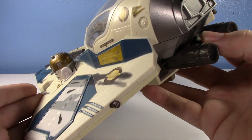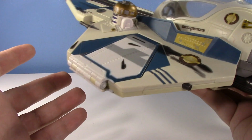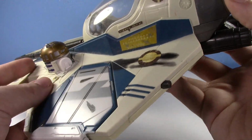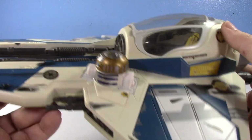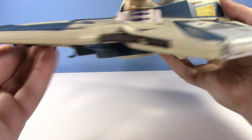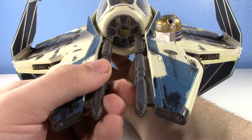Now, I love the wings because it's actually an influence that George Lucas had from the original Hasbro toy for the Attack of the Clones Starfighter. That Starfighter had a feature where you pressed a button on the back and these winglets popped out. They didn't actually do that in the movie, but George Lucas loved that feature so much he included it in the Revenge of the Sith version of the Starfighter. So, if you push this tab on the back here, and this one's kind of old so you have to push it a little firm, the wings pop out.